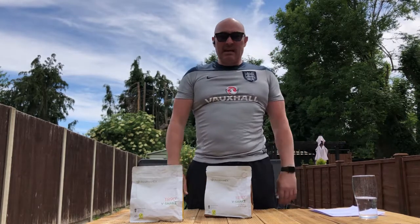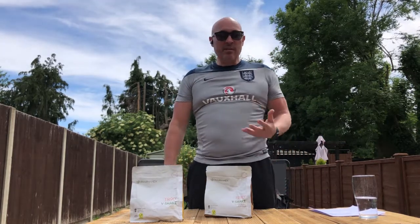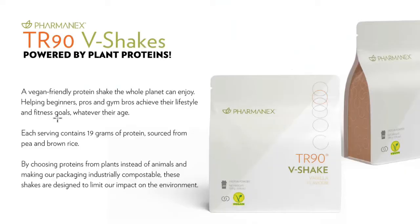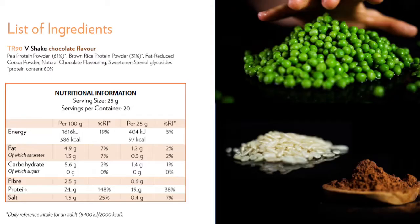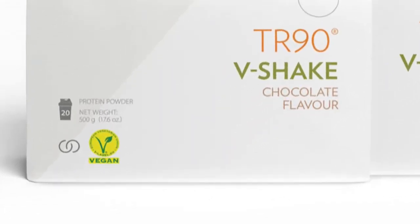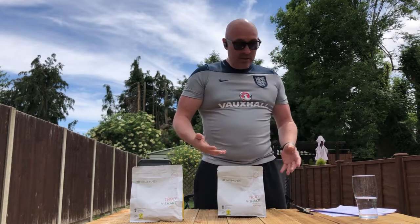Okay, some of the things that I really love already from reading about these shakes before I've even tried them are as follows. 19 grams of protein per serving. Each serving is 25 grams. So these are half-kilo bags, and so there's 20 servings in a bag. Now they're vegan. These are vegan shakes.